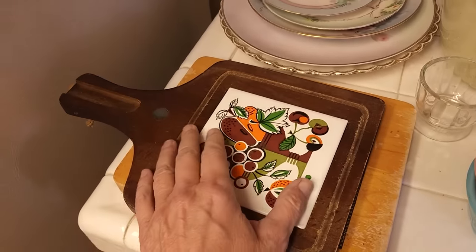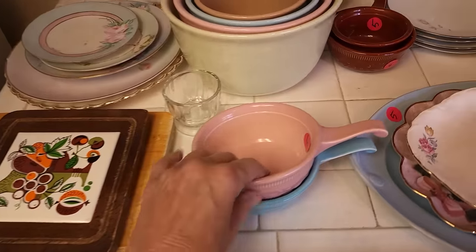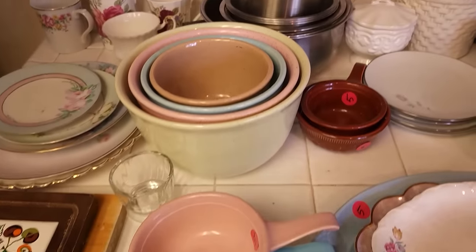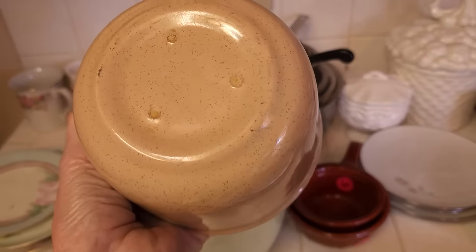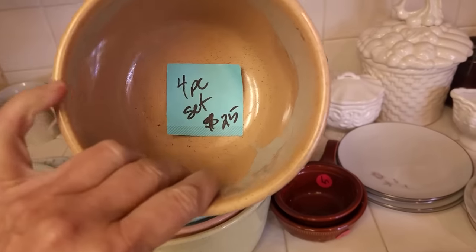It's an old mid-century cheese board. It would have had a cover, a square cover. That would be hard to replace and find. Genuine oven serveware, TST. These bowls are fun. Made in USA. That's not why I saw the U. It's Bauer. They are Bauer.